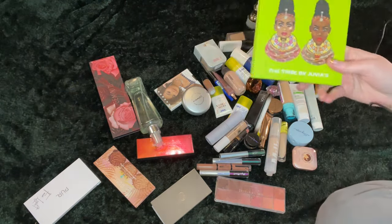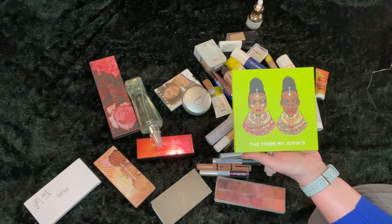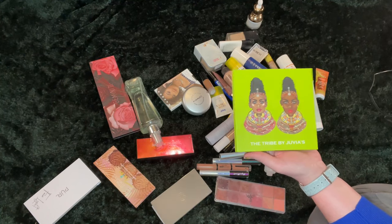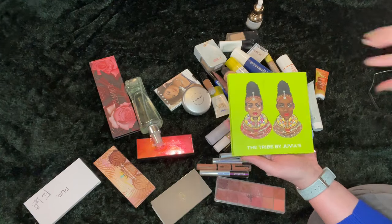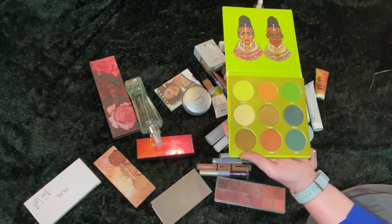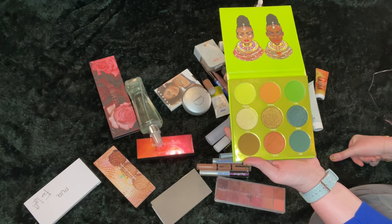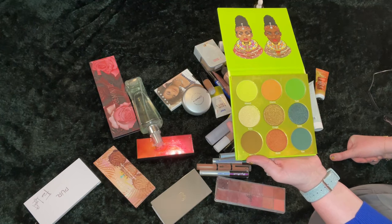This palette is the Tri palette by Juvia's Place. I actually already decluttered this palette. Then somebody in my comment section was like, oh my gosh, I can't believe you're decluttering that palette. I've been waiting forever to get that palette. Because you can't buy it anymore. And I felt really terrible that I was decluttering it when apparently this is a very wanted palette. So I was like, okay, I'll keep it and see if I can love it.